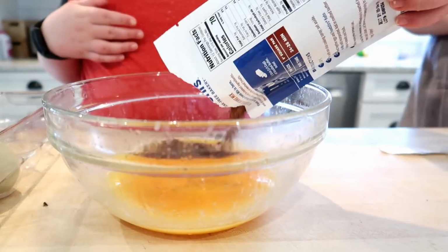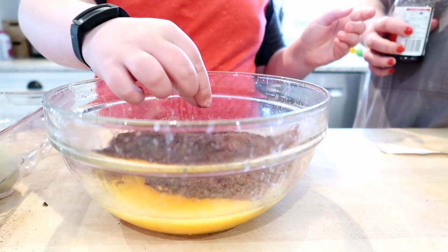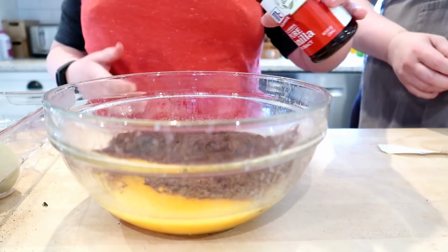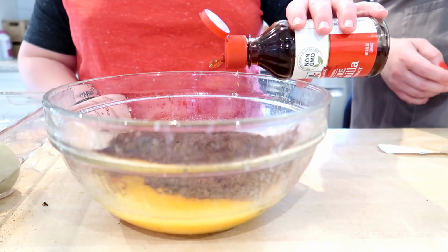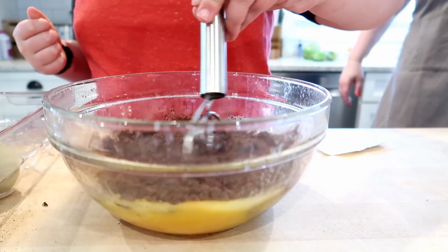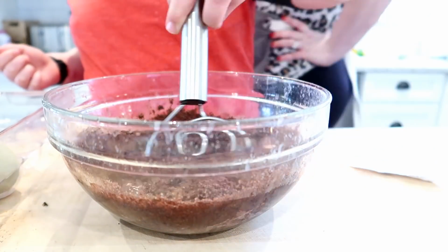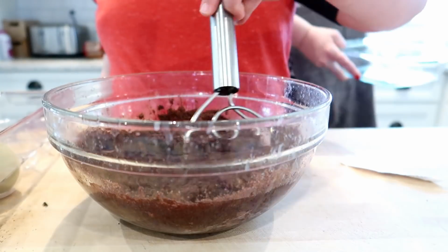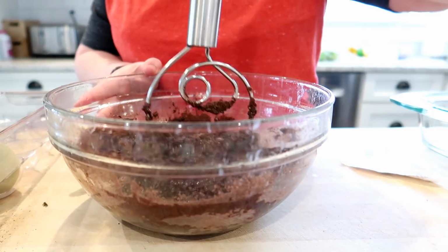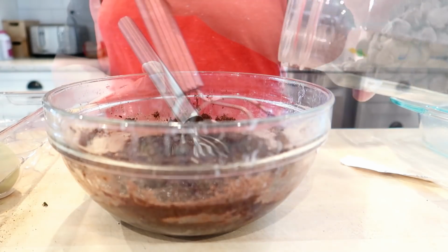I think another good thing to do with this would be to make it in a mini muffin tin. Some of the ways that you can use these brownies: one thing I like to do is buy the Rebel or the Halo Top low sugar ice cream, and then you can have a warm brownie with low carb ice cream on top. It's really, really good. Another thing I like to do is to top them with whipped cream and berries. That's really good too. You can buy low sugar whipped cream, or you can make your own.